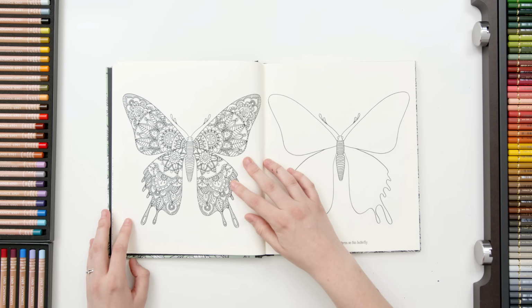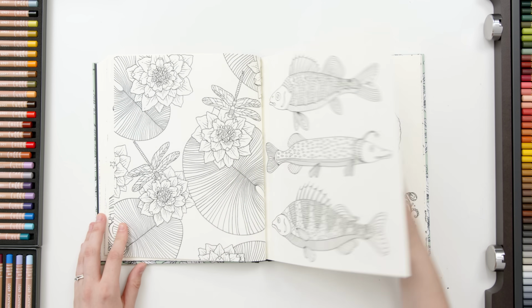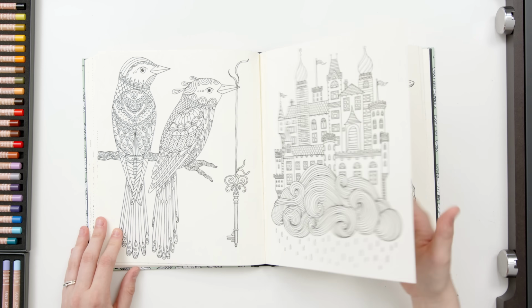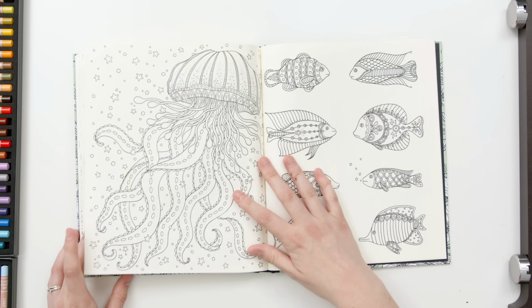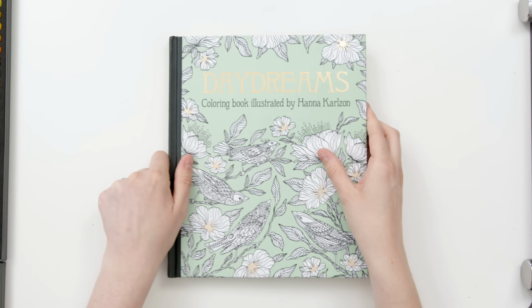These pages are gorgeous, and for the more advanced colourists, there's a lot of potential to colour these any way you want and really make these faces and illustrations come to life. If you've ever come across this artist before, these pictures will be familiar and you'll know I'm talking about the amazing work of Hanna Karlzon. And if you follow Hanna on social media, you'll also know the health challenges that she's facing right now, which I will talk about later in this video.